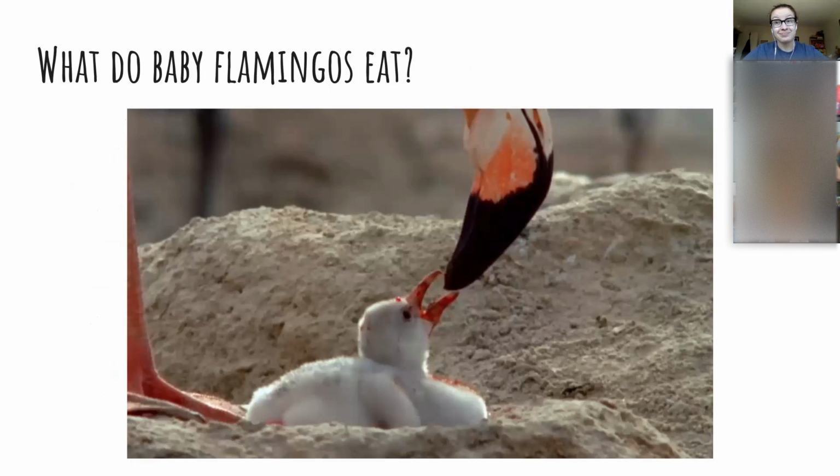Regurgitated food from their mothers. Yeah, so that's what a lot of birds eat, right? Their mom comes and kind of gives them some food that she's already chomped on and digested part way, which is regurgitated.